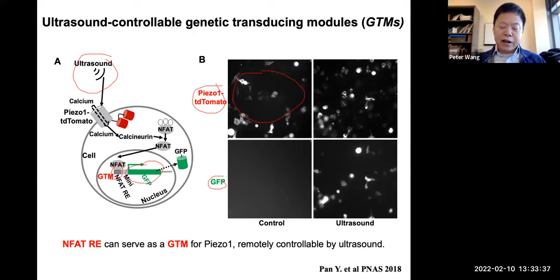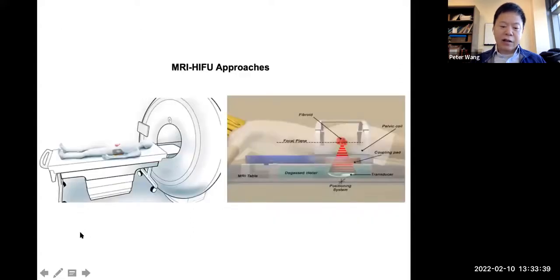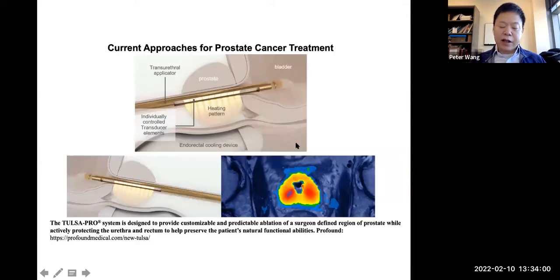And we learned that in clinics, actually, indeed, there are approaches people use, the so-called high intensity focused ultrasound. So essentially the concept is they can use multiple ultrasound transducers and focus the beams onto a particular location to raise the temperature of the tissue. And people indeed use that kind of technology, for example for prostate cancer, they can use this temperature to burn the tissue and therefore kill the tumor.